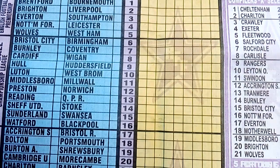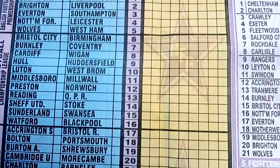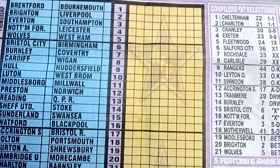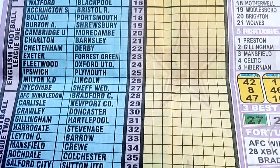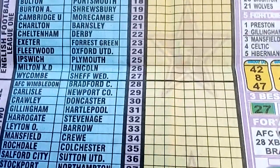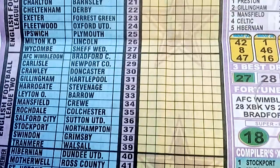Right from our Right on Football fixture for this week 28. On the left hand side, we have our 1 to 49 matches, where number 1 to number 5 is our Premiership match for this particular week, and number 6 to number 16 is our Championship match. Then on the right hand side, we have our Compiler X selection column, where we have 21 matches being forecasted in our Right on Football fixture for week 28. From number 17 on the left hand side to 27, that was our League 1 match, while number 28 to number 39, that's our League 2 match.